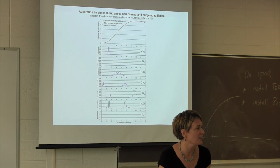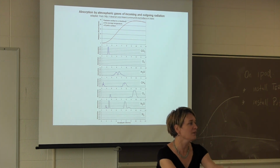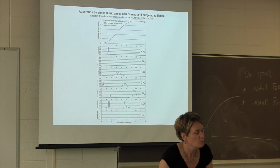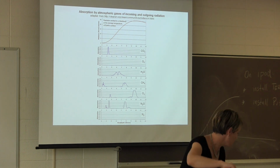Why is carbon dioxide or ozone your biggest absorber? When we have all three, are we allowed to have all three at this point? Yes, I'm sorry, when you have all three. Of infrared. I'm sticking to the Earth now. We put ozone at the top because it was at the highest point in the curve. Oh, at the maximum. Yep. That's a really good point.